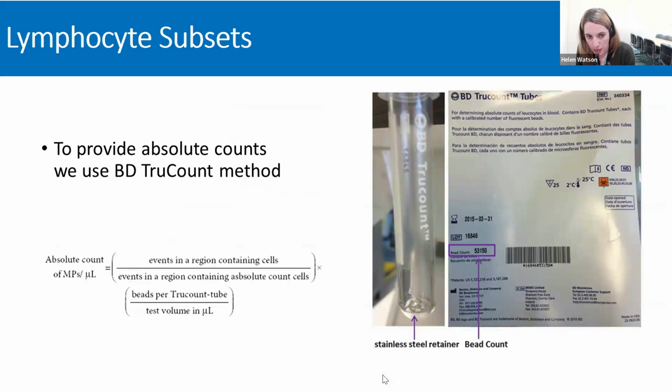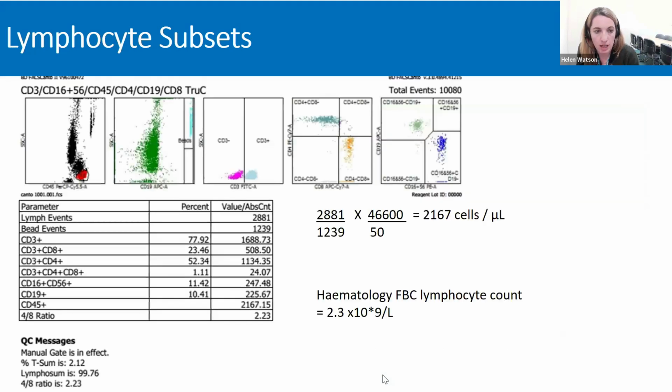In Newcastle, we use BD reagents and equipment, and we use the TruCount method. Our panel gives us percentages and absolute counts. But if you've got a lymphocyte count from a hematology analyzer, then you can use that and just use the percentages, and it would give you a good indication of the absolute numbers of the different lymphocytes. So in this case, the lymphocytes are gated here in red. They're the brightest for CD45.